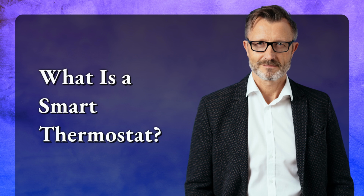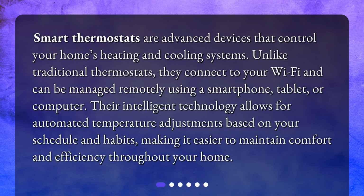What is a smart thermostat? Smart thermostats are advanced devices that control your home's heating and cooling systems. Unlike traditional thermostats, they connect to your Wi-Fi and can be managed remotely using a smartphone, tablet, or computer. Their intelligent technology allows for automated temperature adjustments based on your schedule and habits, making it easier to maintain comfort and efficiency throughout your home.